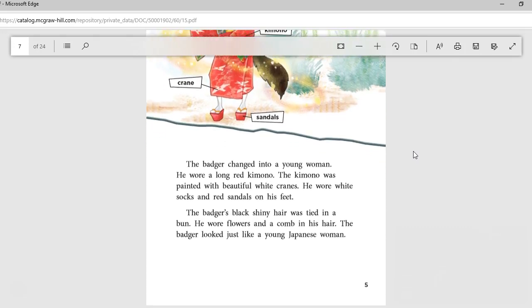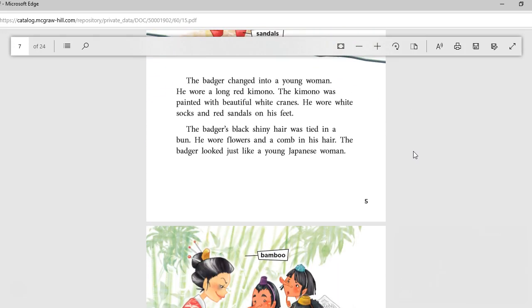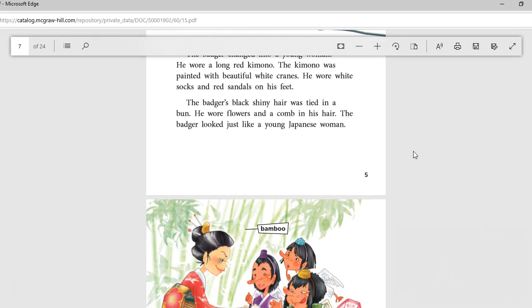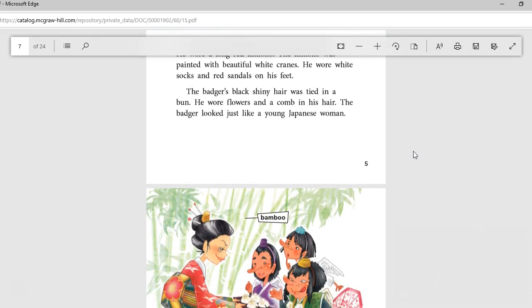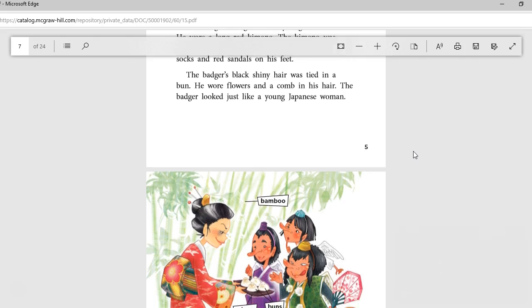The badger changed into a woman. He wore a long red kimono. The kimono was painted with beautiful white cranes. He wore white socks and red sandals on his feet. The badger's black shiny hair was tied in a bun. He wore flowers and a comb in his hair. The badger looked just like a young Japanese woman.